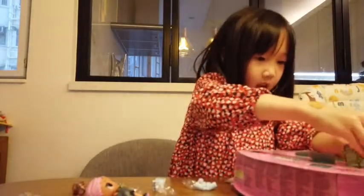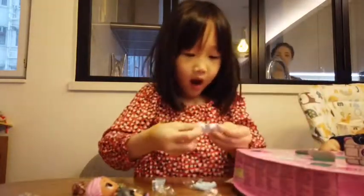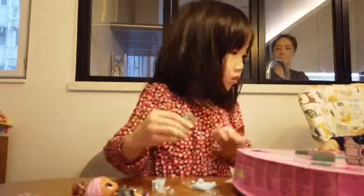Her boots. Now let's open number 10. I wonder what's number 10. That's really cool. And she has a new cloak again. Wow. She has a suitcase.